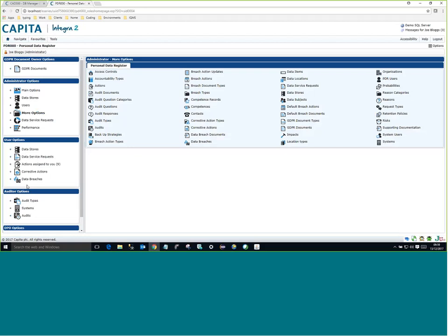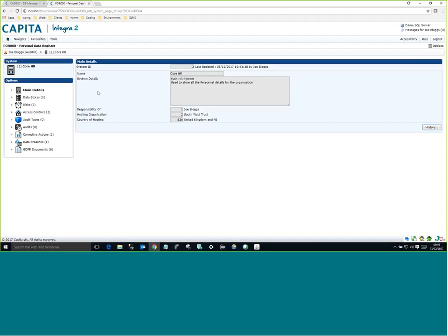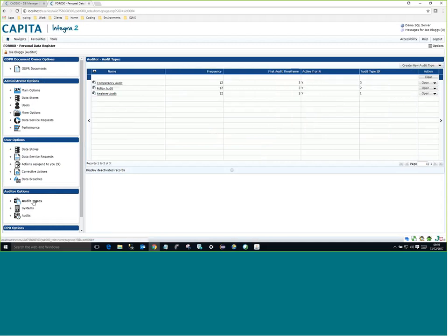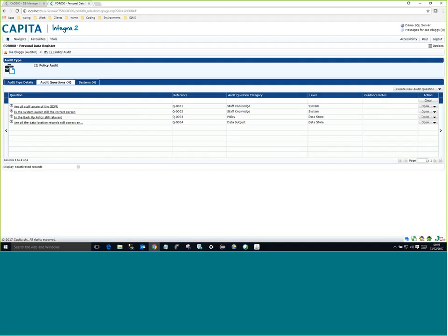Okay, finally we've got audits, and as an auditor, I can go into the system, so I'll go into the core HR system, and I can assign an audit type. Now the audit types, similar to the data breaches, as an administrator, are the auditor audit types. If I go into the policy audit, for example, I can say, well, when I'm carrying out an audit, I need to answer all these questions. And the questions can be at system level or data store level.